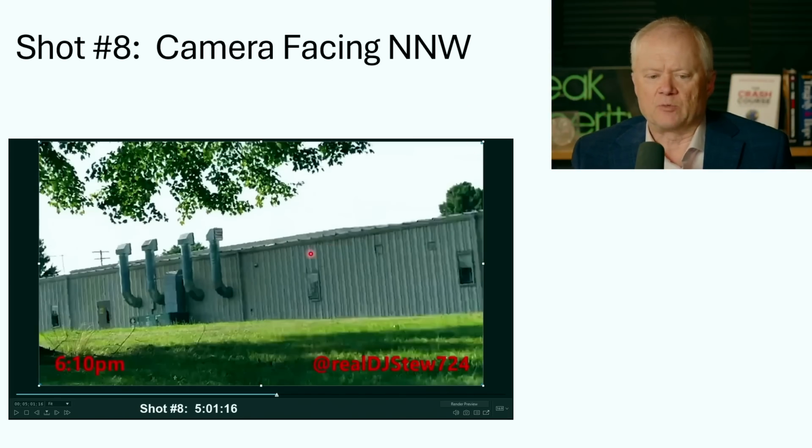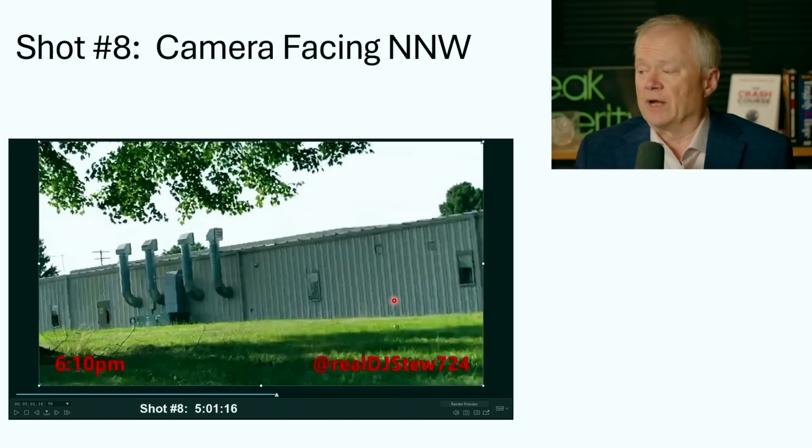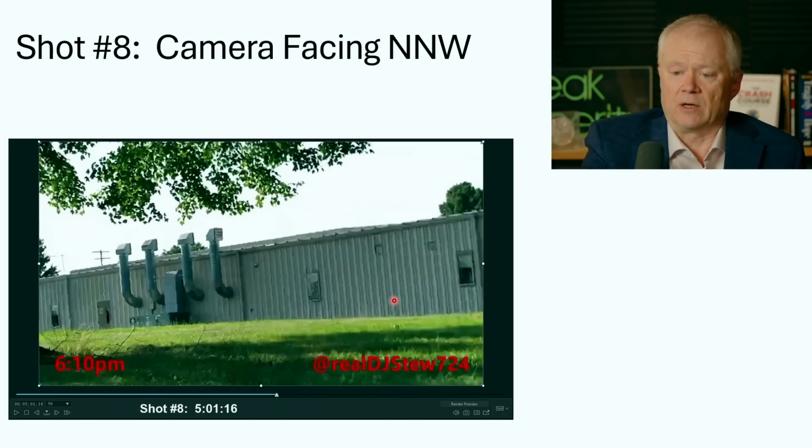But not that many, because we can still see here this two-story building back here. Here are the vent stacks. Here are all of these windows. And by the way, frame by frame analysis, I can't see any open windows here because I see reflections off of all of them. We could do a frame by frame if we wanted to together, but I don't see any of these windows actually being open.